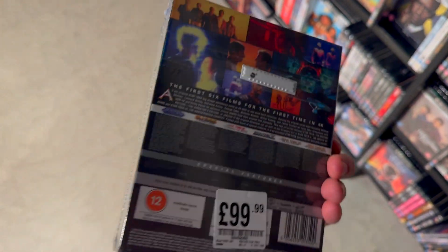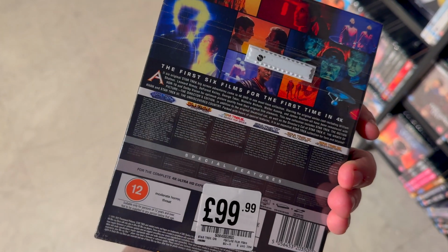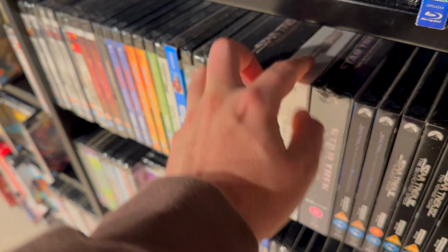It is £100, comes with all 6 movies. Pretty good deal really, considering. Then they do these other box sets that are smaller.